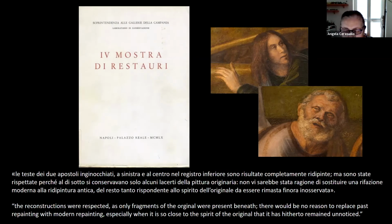They had no news of the old documents that we found later, but the restorer was aware of the painting, and during the cleaning found that these parts were not original. So in the entry about the Transfigurazione in this Quarta Mostra di Restauri, we find that they talk about the restructuring of le due teste degli apostoli, the two heads of the apostles. They were totally unpainted, but the reconstructions were respected, as only fragments of the original were present beneath, because they realized that there was nothing original under the old painting, and so they left them.